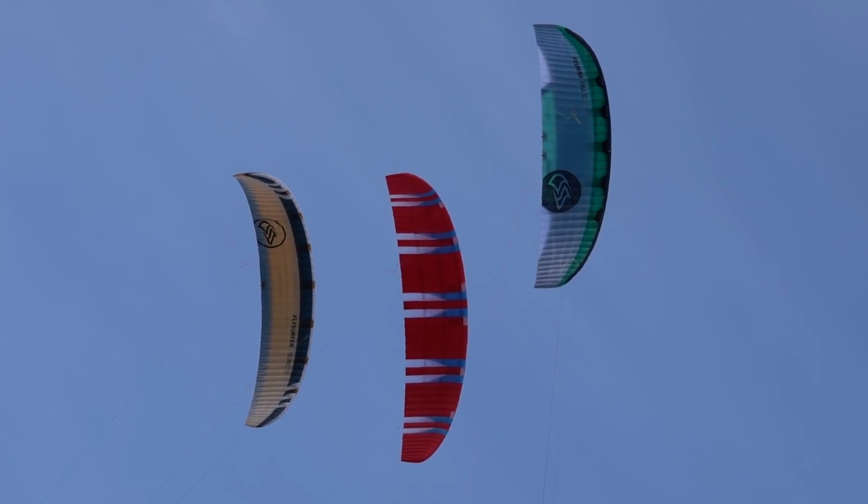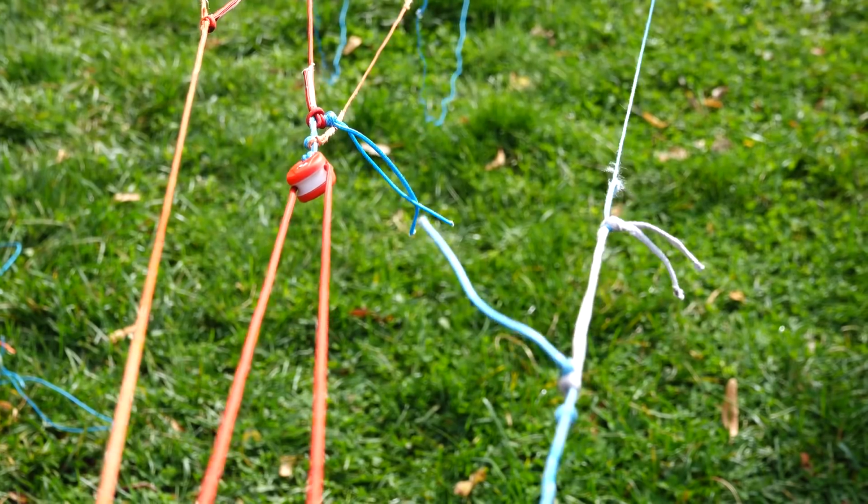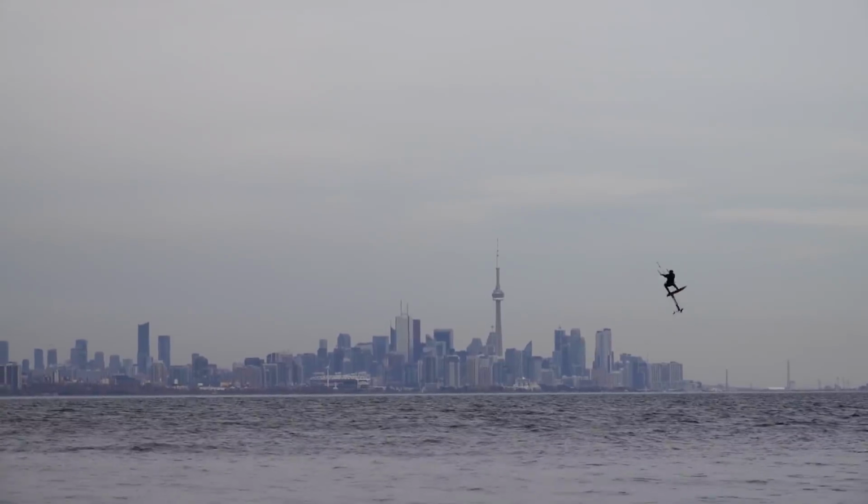Here's why you should care about the Russian-made Swift Kite by Elf: the price point, and the fact that it flies really well. While the Swift is not perfect, as we did run into some issues, we urge you to watch this video to the end and make your own opinion.